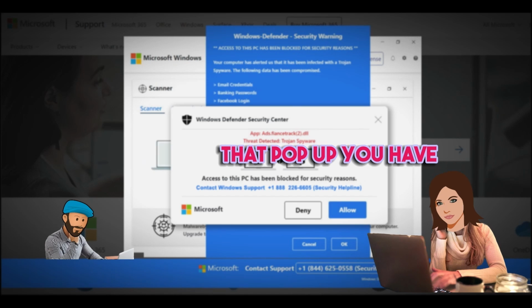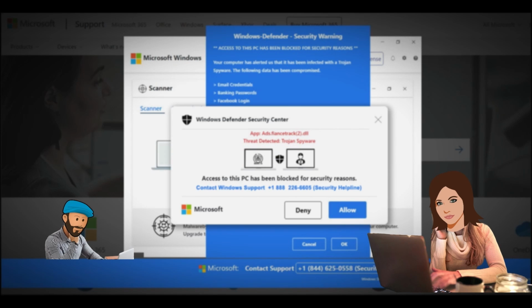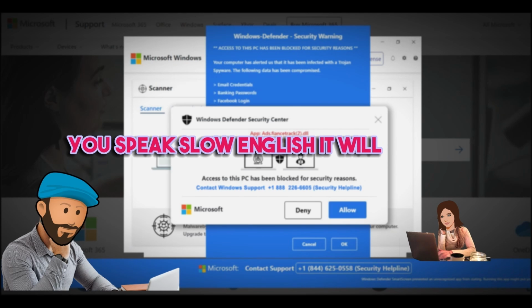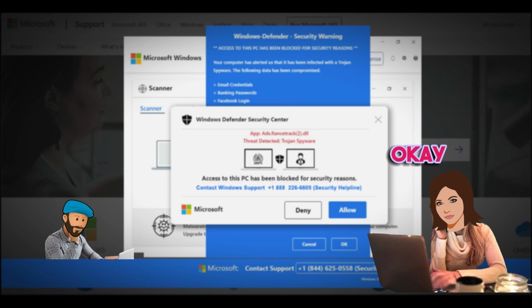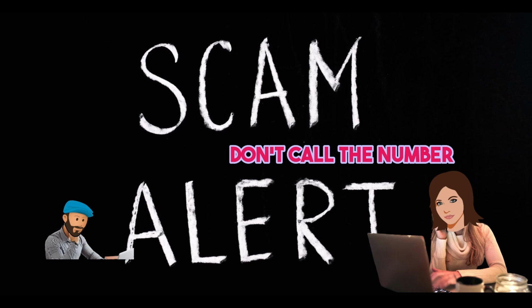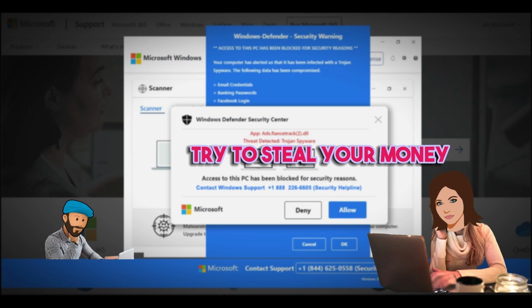Yes, sir. That pop-up you have there is in English. You understand English? Is that your first language? More or less. You speak Spanish, I appreciate. If you speak slow English, it will. Okay. The pop-up, it's a scam. Don't call the number. It's just a scam. They're going to try to steal your money.